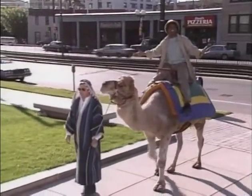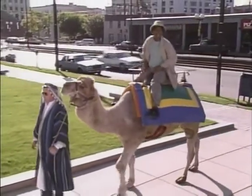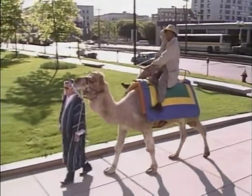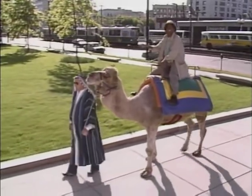Welcome to the bumpiest taxi ride in Boston. Our camel's name is Akhir. It's an Arabic word. It means brother. Oh, brother. We usually think of camels as moving across the deserts of Egypt.